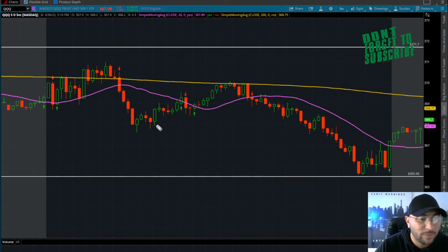Now, I know some of the people in the Discord today did trade to the long side. Some were profitable. There were a couple of people who took a little bit of a hit on the long side, and there were also some people who took short positions and made really, really good money on those short positions.